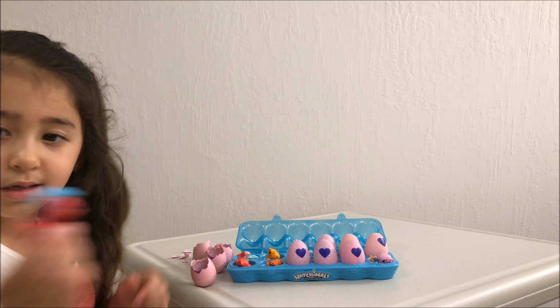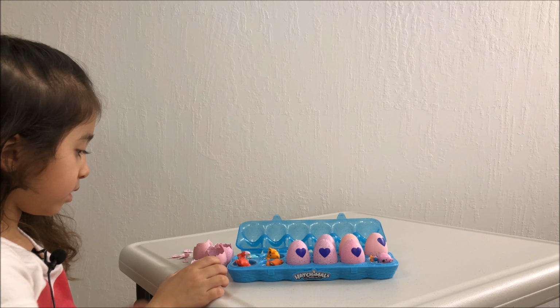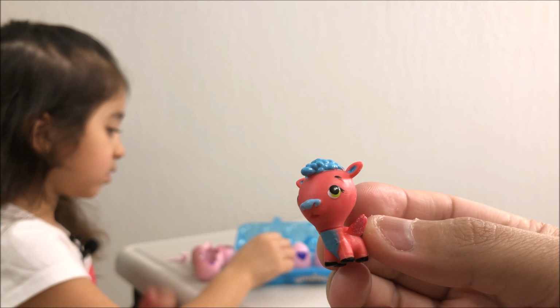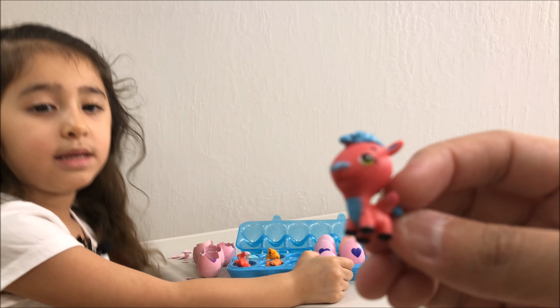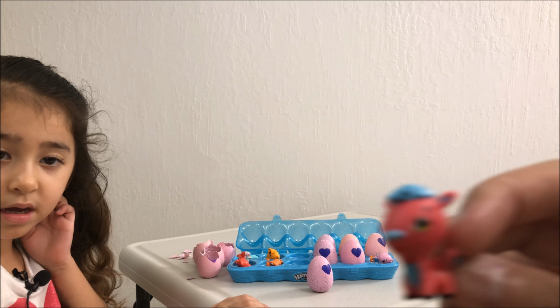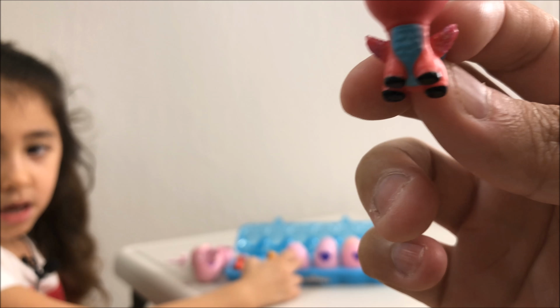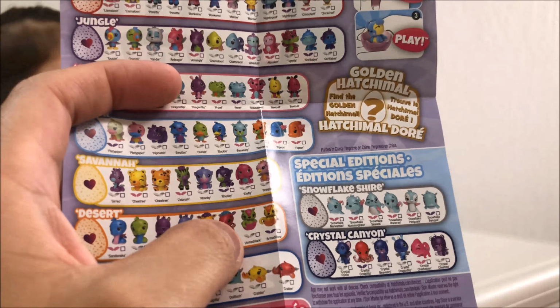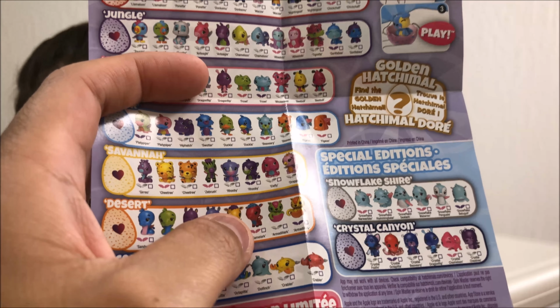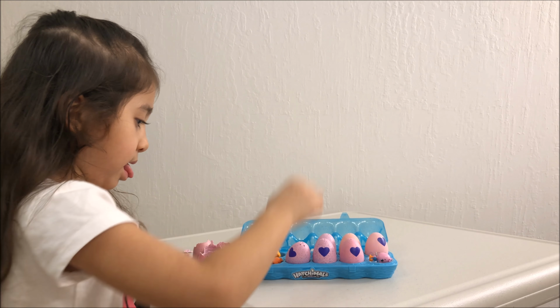Oh, cute. What's this? Let me see. I think it's a llama. So it's got pointy ears and it's pink. Pink wings. Okay, so pink wings. His name is Camelark. Hi, Camelark. Right there. Okay. I am Camilla. Boop! Ow!